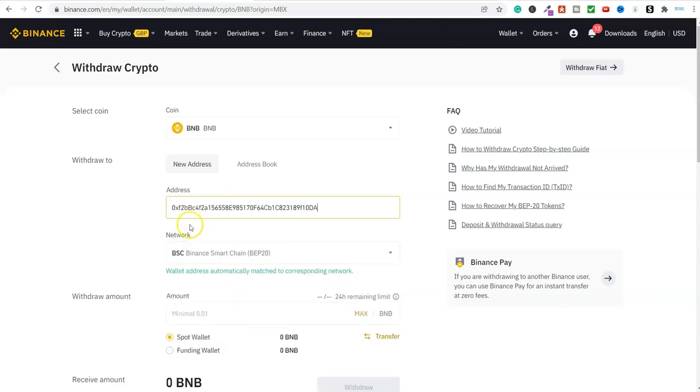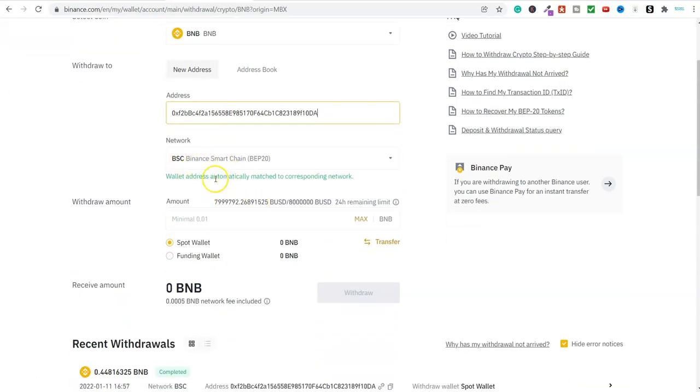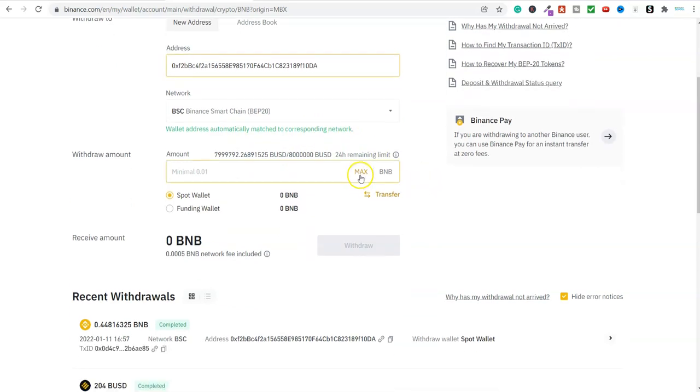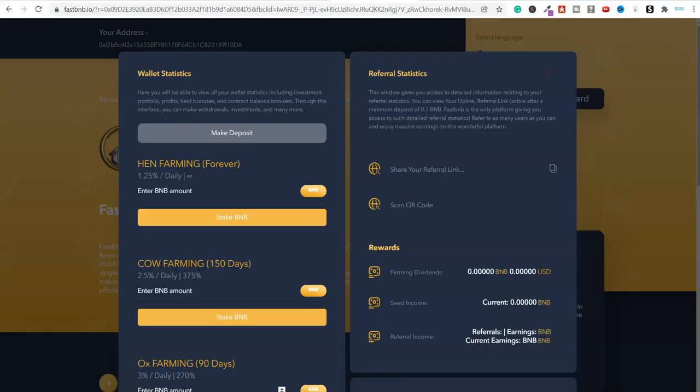So you click on paste and you can see down here, network BSC, wallet address automatically matched to corresponding network. And then once you've done this, you just put in how much you want to withdraw. It's pretty straightforward. So once you've bought some of the BNB and you have withdrawn it to your MetaMask, the next step is we come over to the website and you connect the website over to your MetaMask wallet. And it's really simple to do.